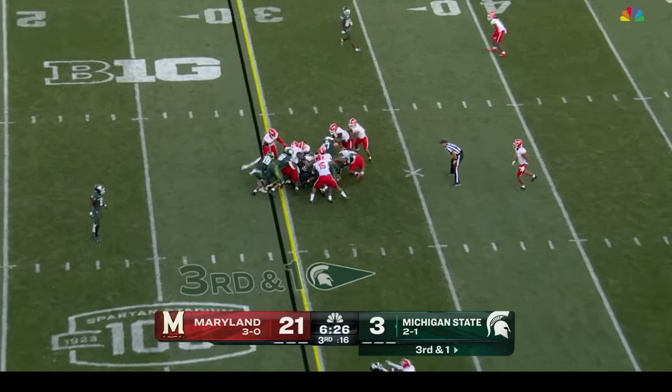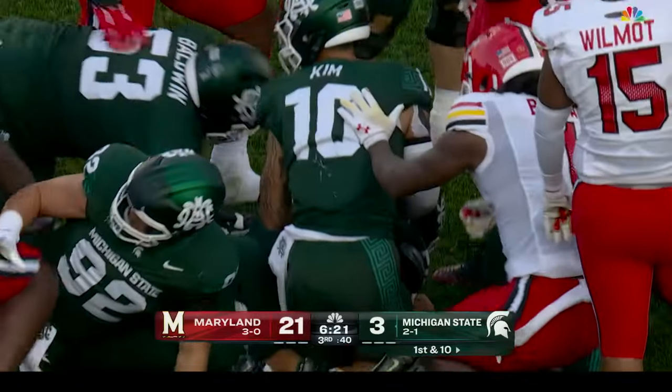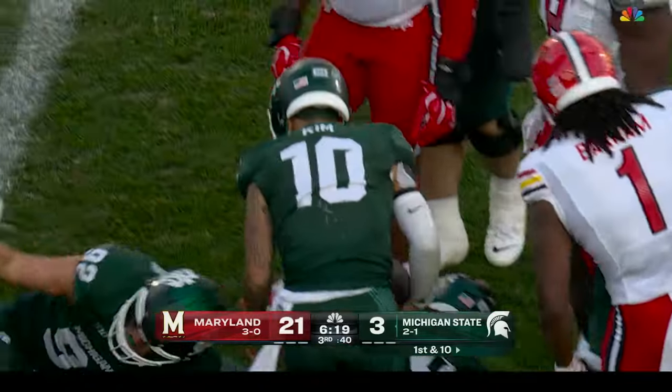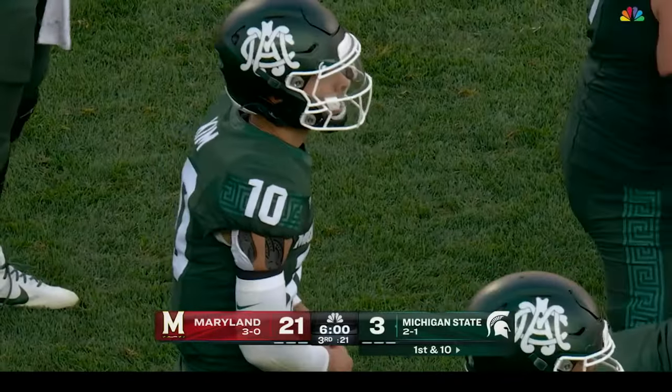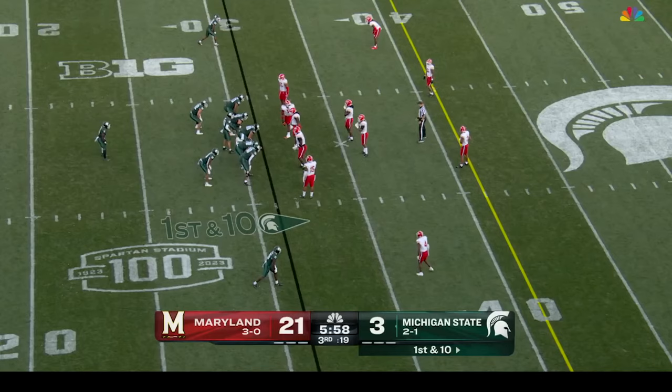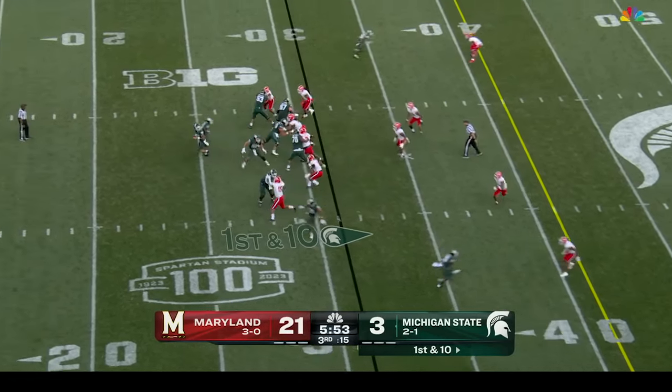Up on the line, same looking play that we have seen from them. A quarterback sneak plus the push. Been effective for Michigan State so far. And again, they're on the ball, trying to use tempo. Sometimes they go really fast. Sometimes they get on the ball and just want to control the pace of the game. And they go at their own pace.